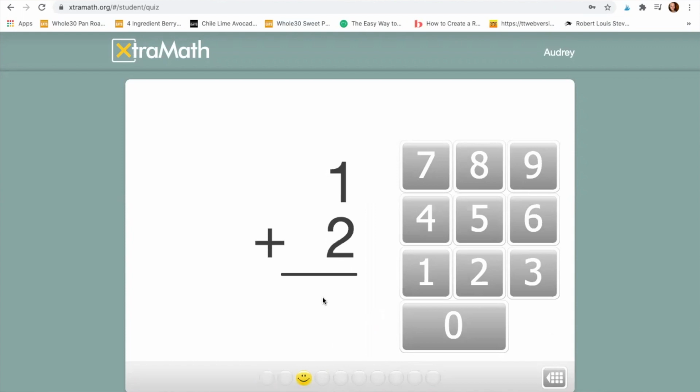Both of my kids like it okay. They like trying to race the clock, and they seem to be doing really well with it. You get a progress report to your email as the parent, so you can see where your child is with all of that as well.